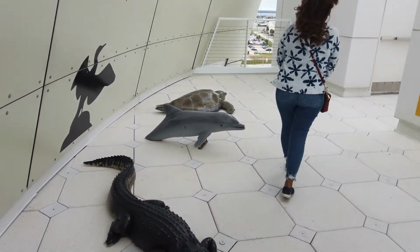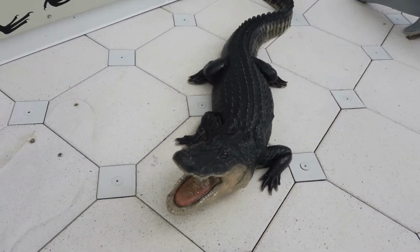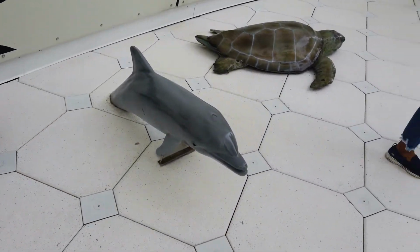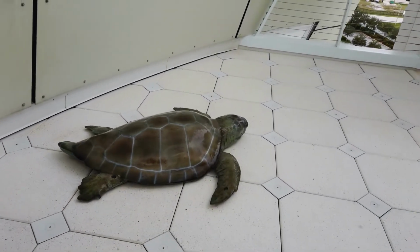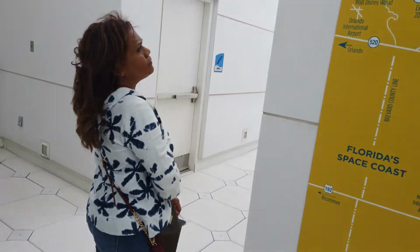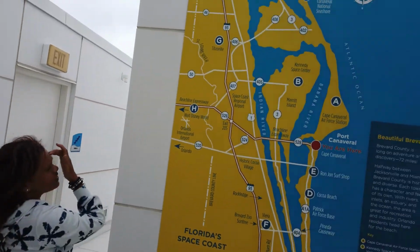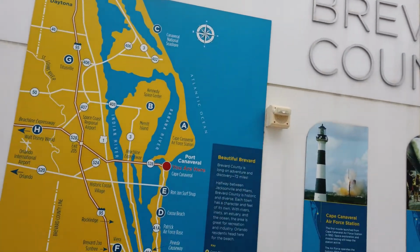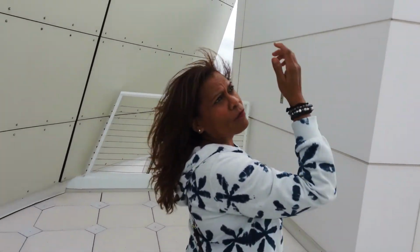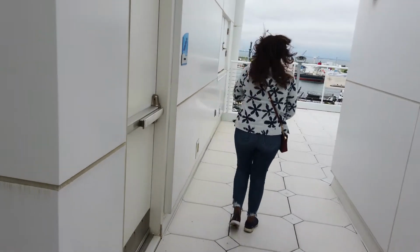Yeah, it shows you that in Florida we deal with the gators. Gotta be careful of gators. Also, we have dolphins and we have huge sea turtles here. And it's so windy my wife here is burned all over. You see? It's beautiful. Yeah, it's windy, it's cold.